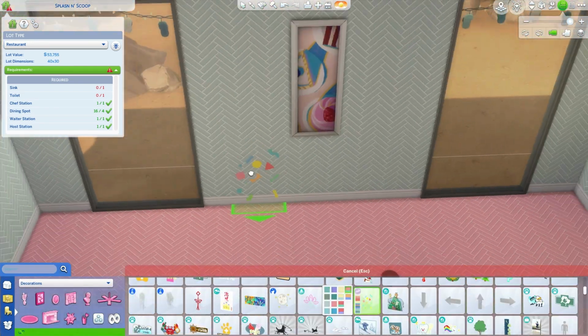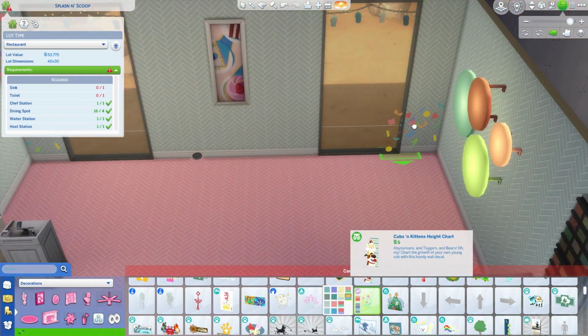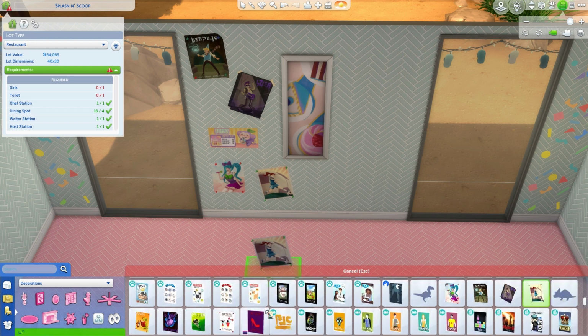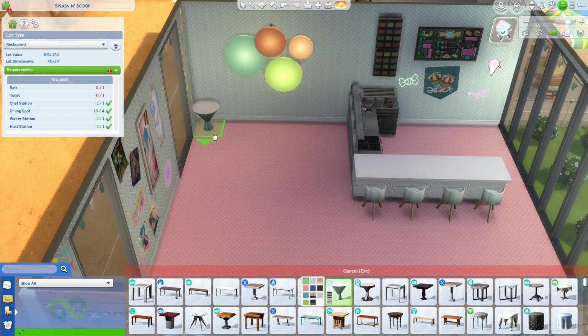And I did actually use stuff from the bathroom clutter kit. I used it on the walls because I just thought that it actually matched really good. It was just kind of like a movie theater 70s vibe, but I thought that it was really cute and just a nice way to fill up some of that corner space.